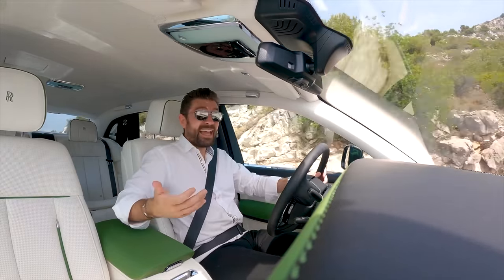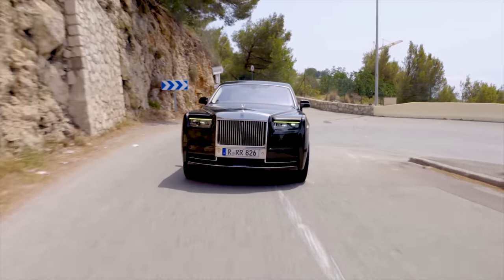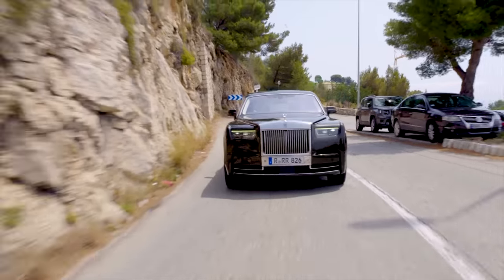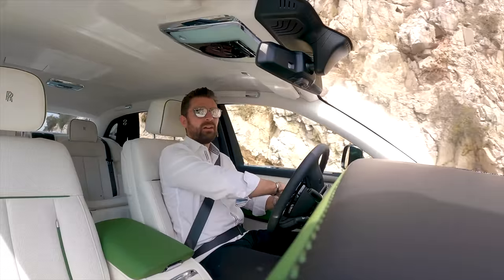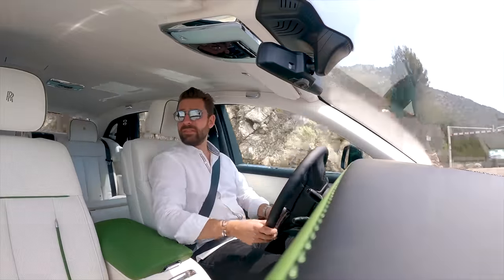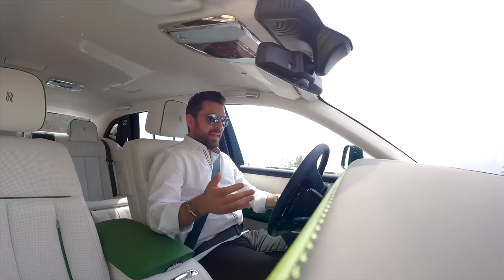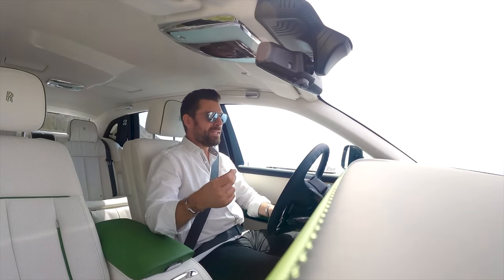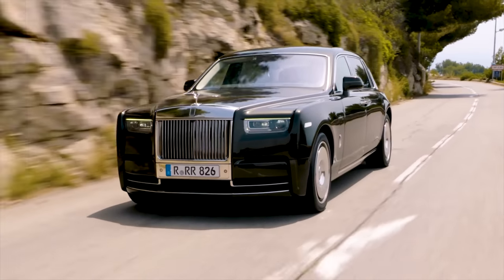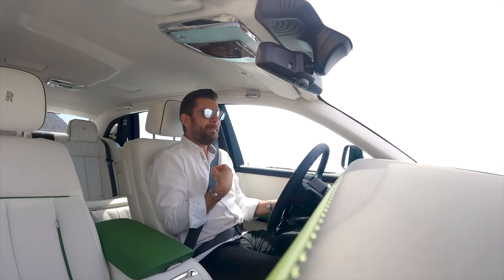I mean, the scale of this car, particularly the extended wheelbase car, just being in it, it is massive. However, with the new addition on Phantom 8 of rear wheel steering, you can go around what is effectively, in a supercar, a first gear hairpin, in effortless wafting style. It's such a graceful thing to be in, and actually its weight and its mass somehow adds to it. The way you get in it, your demeanor changes.